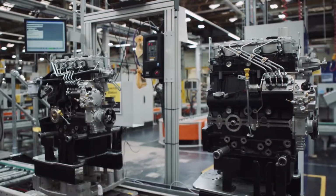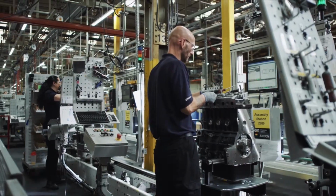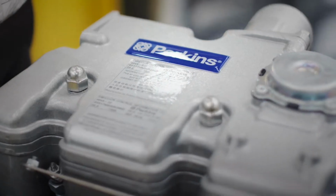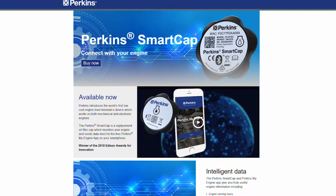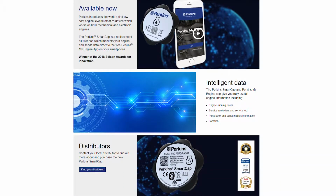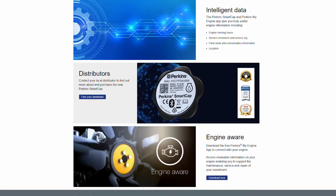I think, often with the bigger machines, it's more cost effective to put an expensive telematics solution on. But the rental industry is full of smaller powered machines like a light tower or a small genset. And we've introduced a new telematics system called the Smart Cap. It's only $50. You spin off the old oil cap and spin on the Perkins Smart Cap. It uses Bluetooth technology to connect to a phone, and then it connects to the My Engine app and allows the customer to track things like hours and location.